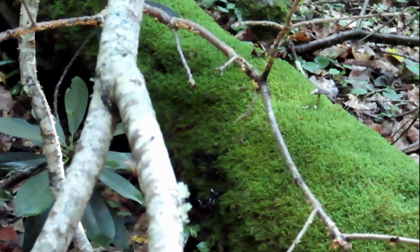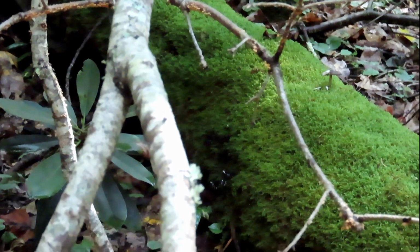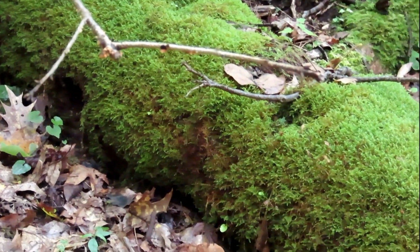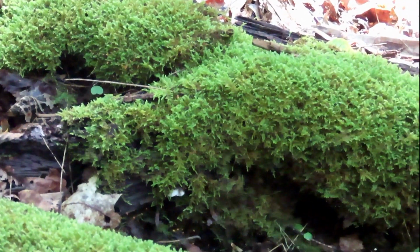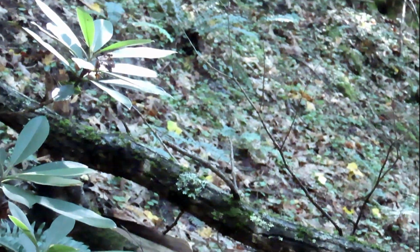How long does it take for a log to get so covered with moss as these logs are? They just look so cool, so ancient and so natural. We're in an area where the trees have fallen down, and that lets sunlight in, and then the green stuff like the moss and the ferns really take off. You can see up in the forest where it's dark, there's hardly anything growing up there because it's so dense with trees. And then down here where there's lots of sunshine because these trees have fallen down.